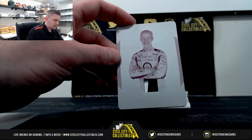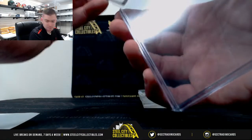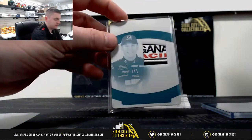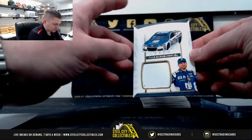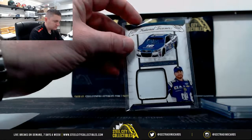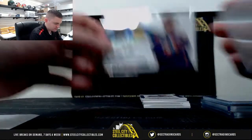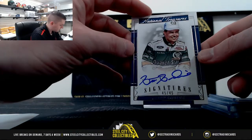Joey Logano, 1/1 printing plate for Kenneth. One-on-one printing plate, Jamie McMurray. Dale Earnhardt Jr., 6/15. It's William. Denny Hamlin, 1/20. It's Kenneth. Brett Boating, 45/45. It's Carmen.